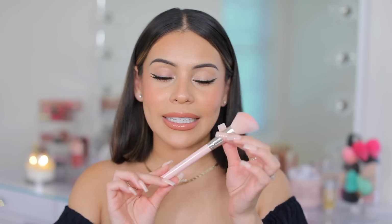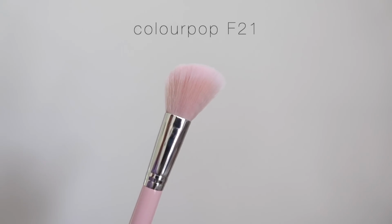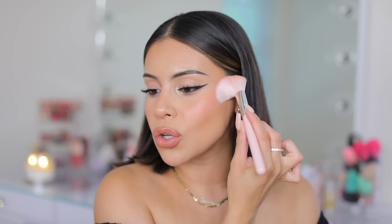This next brush is my favorite for blush, and this is the F21. And typically brushes like this that are angled, they're called bronzer brushes, but I really like this for blush more because it's so fluffy, it's angled, so as you're applying your blush, you can kind of blend it upwards, like towards your bronzer, towards your temples, and because of that shape, it just disperses the product so easily and so effortlessly that it almost does the blending for you when you're applying your blush.